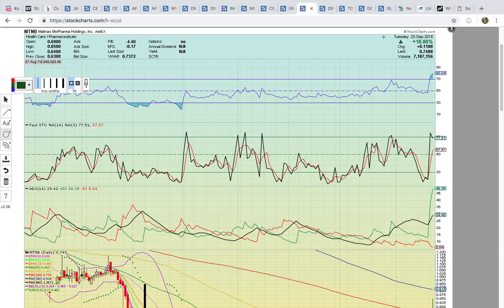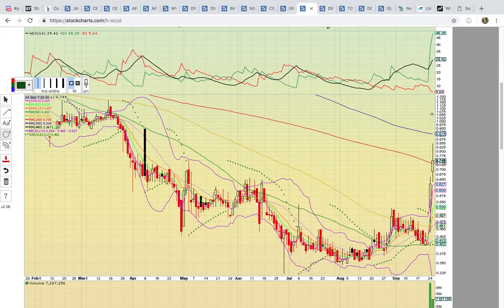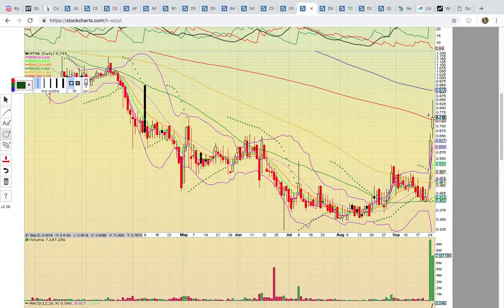Okay, let's look at MTNB. Closed up nearly 19% today. So this is another one that's pushing. We've got a lot of small caps that are pushing like this. That big volume spike yesterday, and then the close above that 100-day simple moving average at 46, the gold line. Notice how all these candles were trying to turn that level into support. Yesterday's close on the big volume spike, that was your big signal. Okay, there's more upside potential.